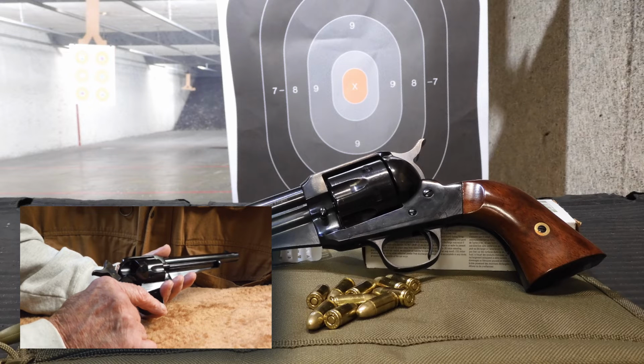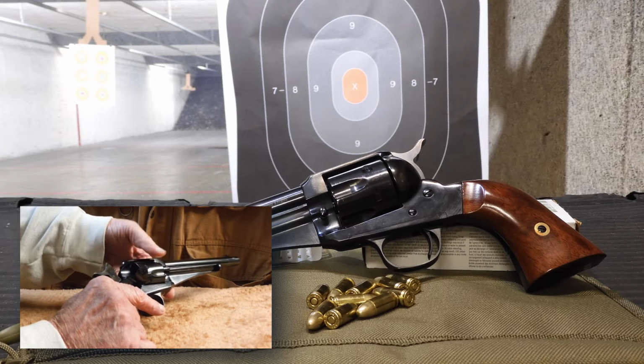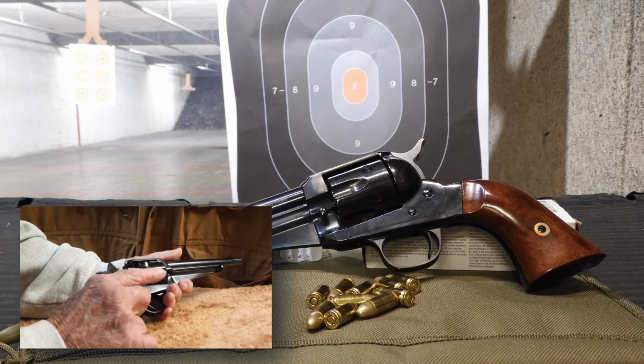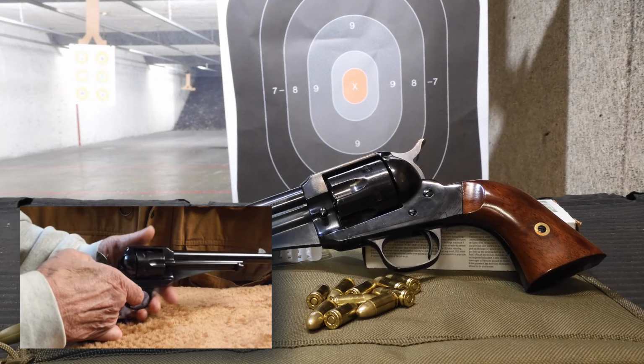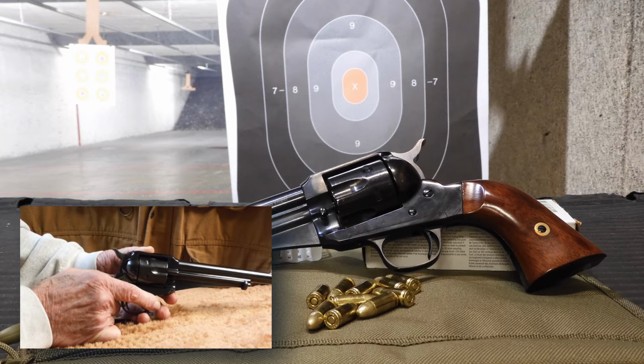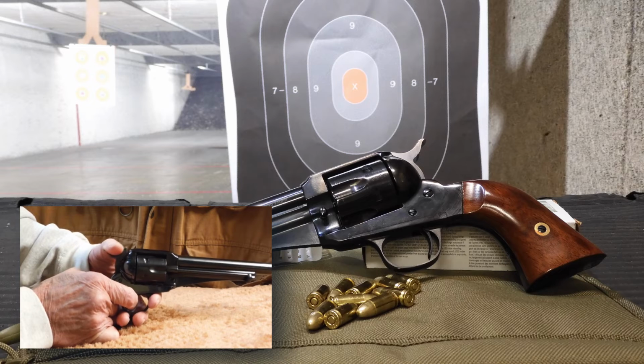Once each chamber has been unloaded, slowly rotate the cylinder one more complete revolution. Take care to ensure each of the 6 chambers are now completely empty. Then, and only then, should you close the loading gate. Then pull the hammer completely to the rear to the full cock position and decock the revolver using the instructions that I went through previously.